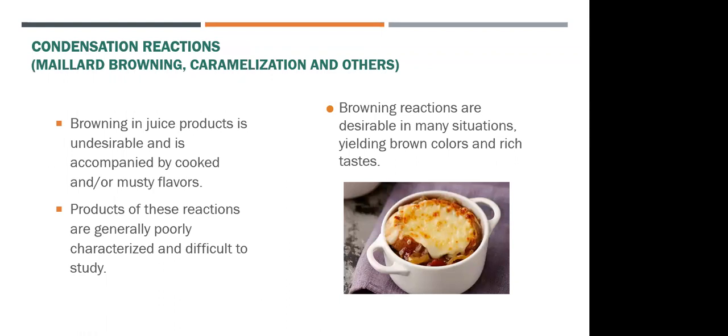Condensation reactions. This is a big category, includes lots of things. These reactions are undesirable in juice products and other fruits. Many years ago, I made a pineapple sauce product. It was really good when it was fresh, but controlling oxygen was absolutely critical because the plan was to put it into glass or plastic where the consumer could see it. And if we didn't get all the oxygen out of the puree, it turned brown rapidly with exposure to a little bit of temperature. One of the things about these reactions is they're so complicated that studying them is difficult.